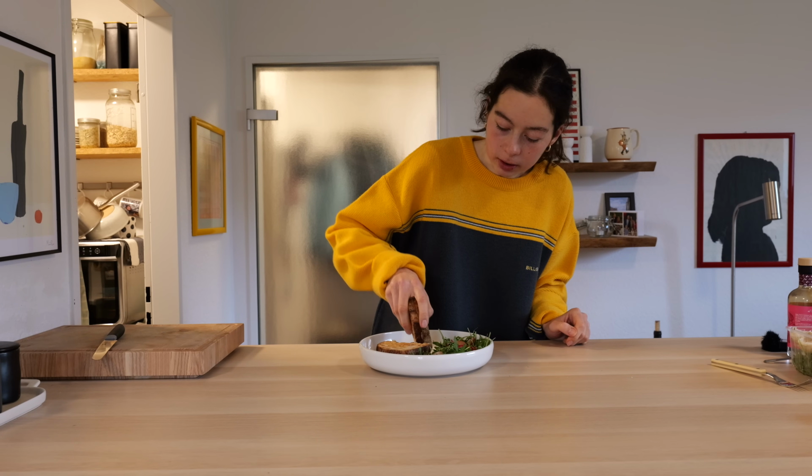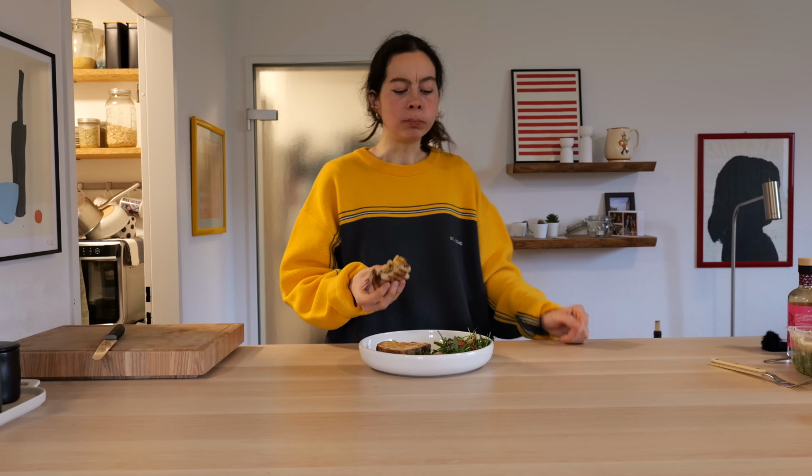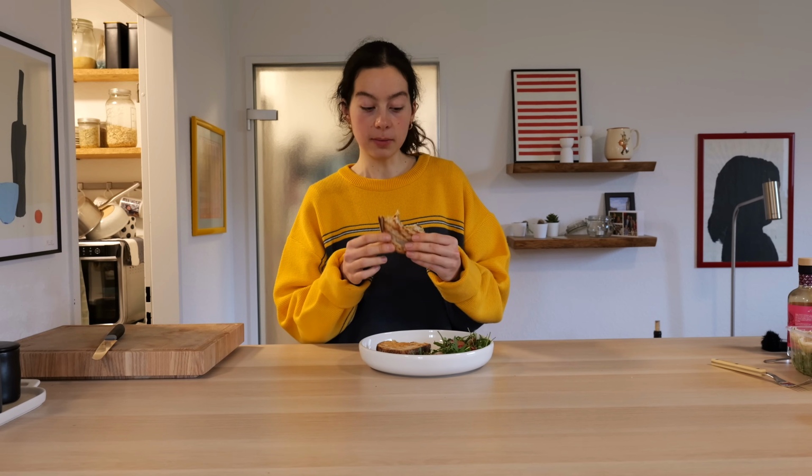Wait, I'm going to have to dip it in the balsamic. Chickpeas are just so versatile. Like, chickpeas can be anything.